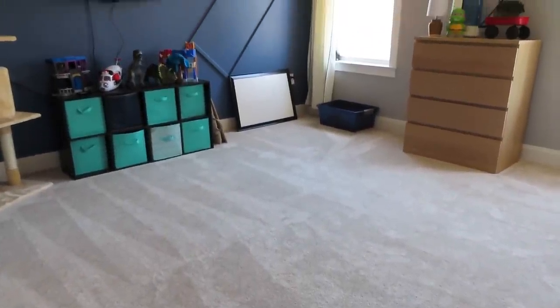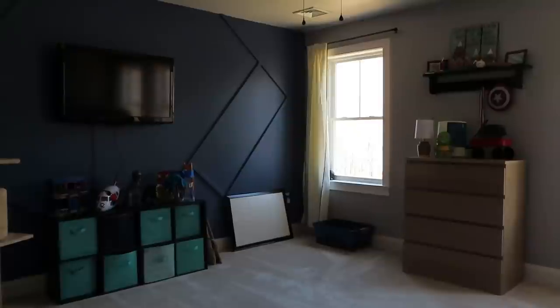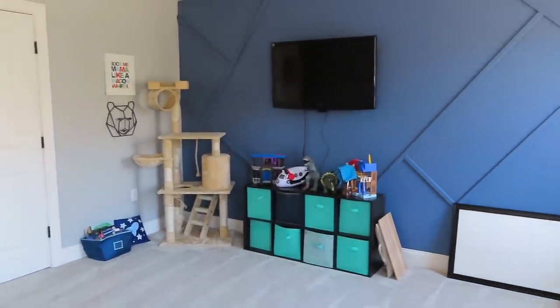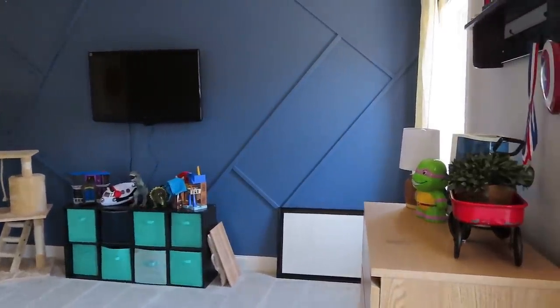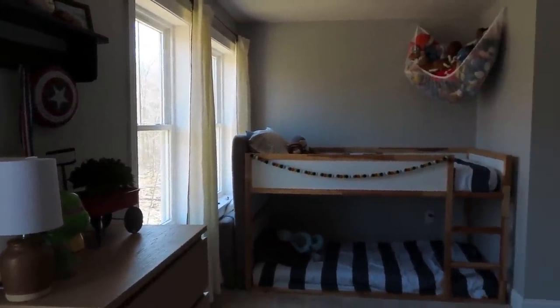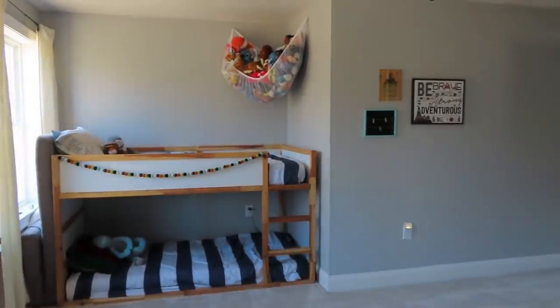Okay, my friends, that is it for this fun room transformation. I am in love with how this room turned out. I feel like it's cozy and yet perfect for little boys. There's plenty of space in here to play. I was able to move a lot of toys into their walk-in closet and give them plenty of space in there to lounge and watch movies and play with the Legos and have their stuffed animal wars, whatever it is that they're doing up there.